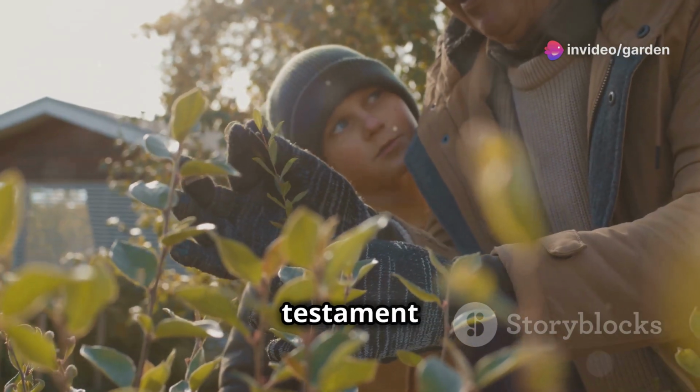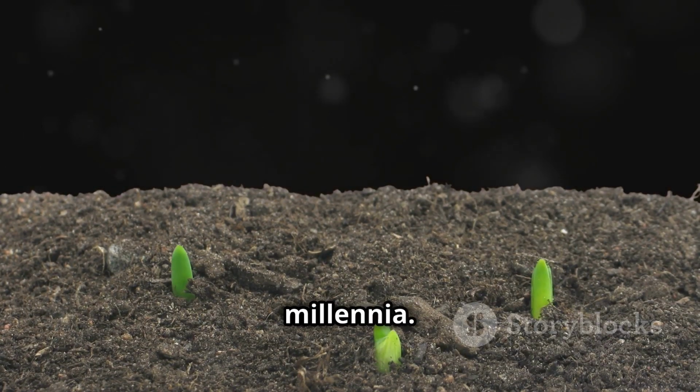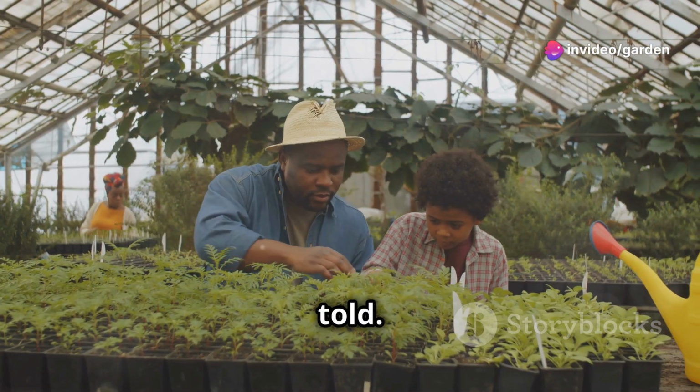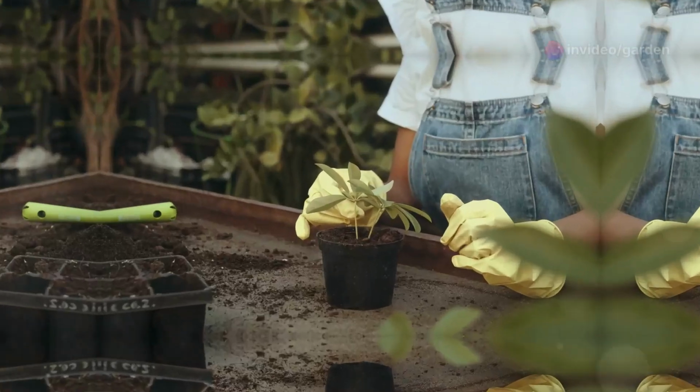Heirloom plants are a testament to the power of natural selection, a process that has been ongoing for millennia. By growing heirlooms, we become caretakers of this precious heritage, ensuring that these stories continue to be told. Moreover, heirloom gardening promotes a healthy ecosystem.